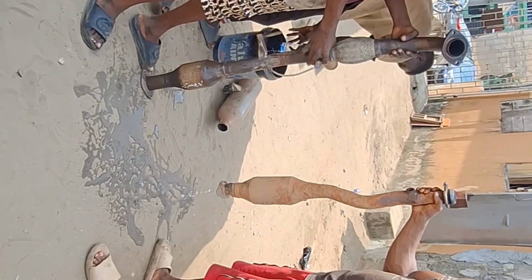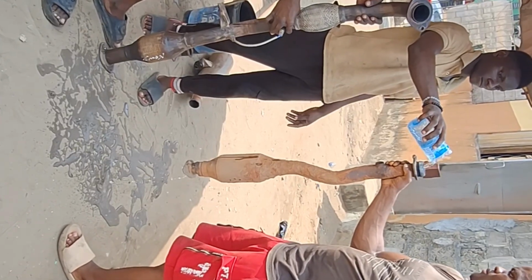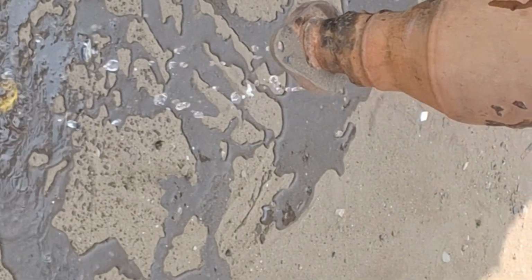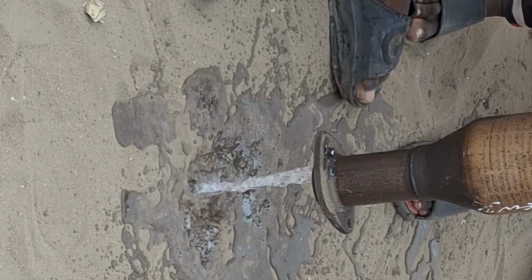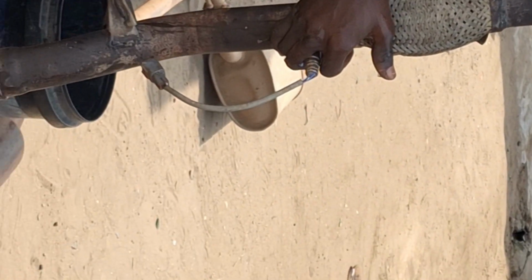So you would see, fill the old one. You can see it's filling. See how the water is coming out. You can see how it's dropping. Now fill the new one. You can see how it's pouring out. So it's very good evidence that the old one is clogged.